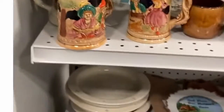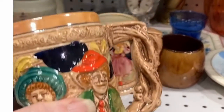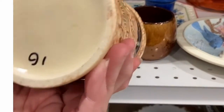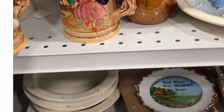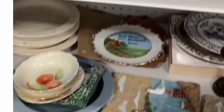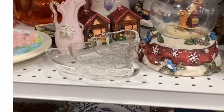They're probably a set. And these steins look like they might have had some age, but the paint wasn't quite good enough, if that makes sense. They look like they were probably a hobbyist piece. And now we're getting into the pottery, the porcelain, the ceramic, and the glass.